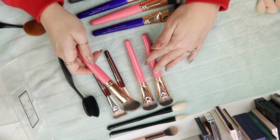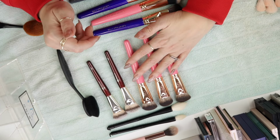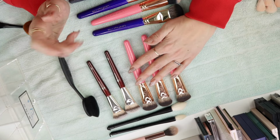I've also used it to pat on cream blushes. I don't need any more, clearly, because I have three now. I really do reach for this brush almost anytime I'm using a cream contour or a bronzer. This is what I grab.